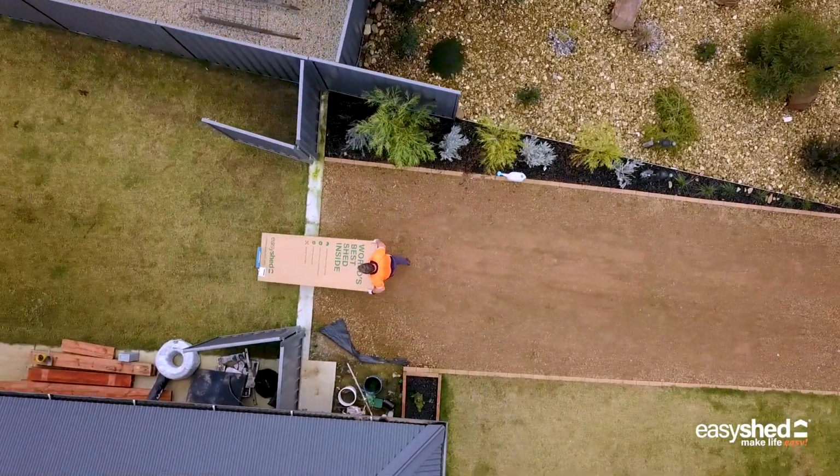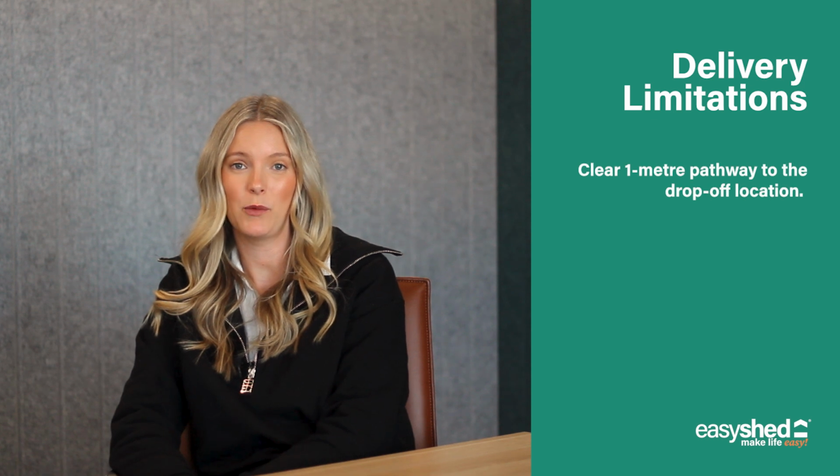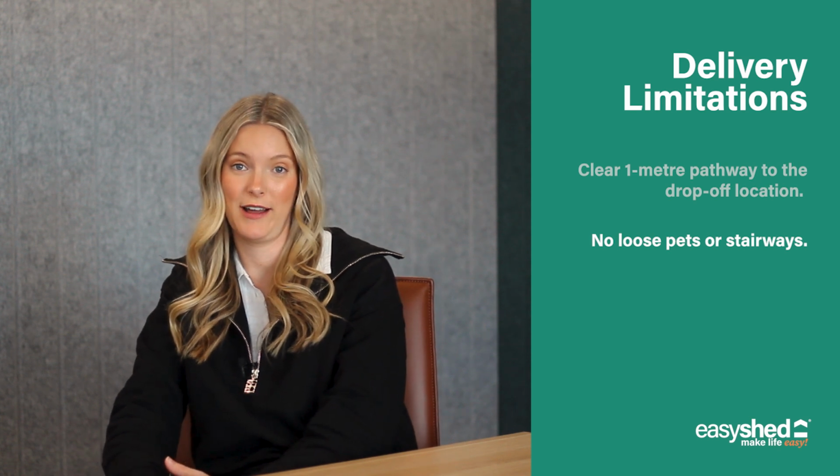When delivery day arrives, our friendly team will do their best to place your shed in the perfect spot. However, there are a few limitations. To ensure a smooth delivery, please make sure there's a clear 1 metre wide path outside to the location. As long as there's no four-legged friends on the loose or stairways, we've got you covered.